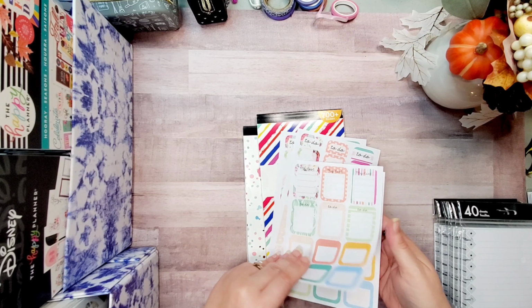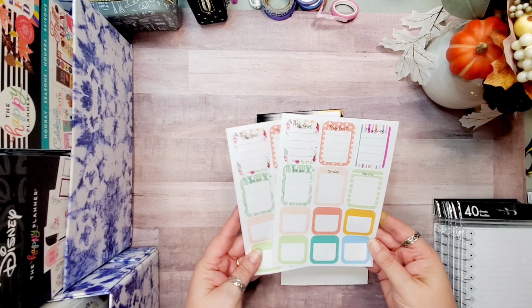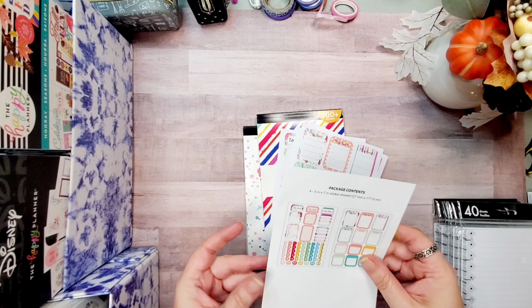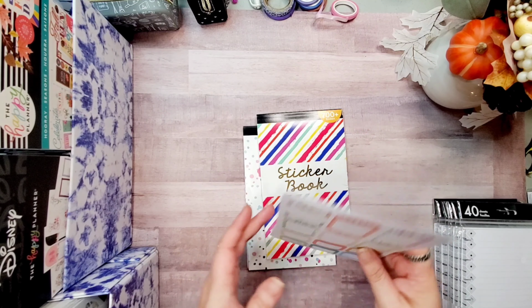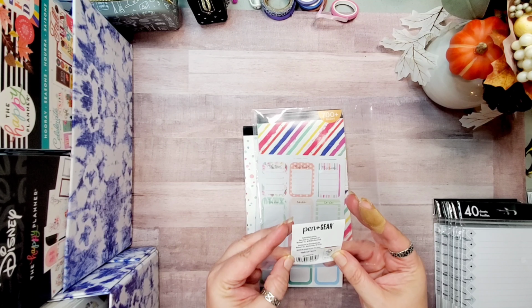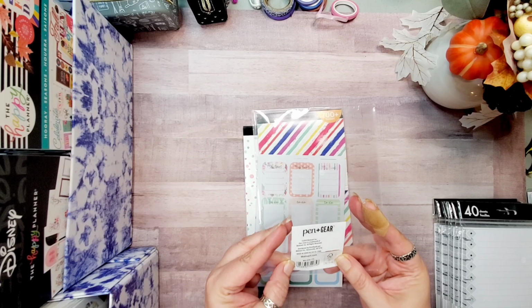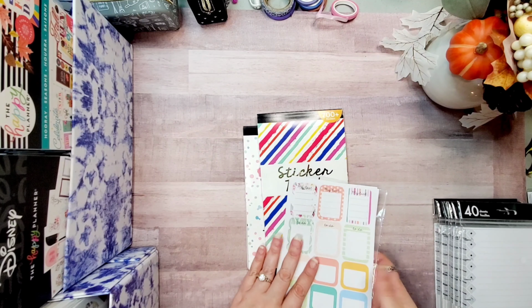And then there's these little bit better boxes. Cute. You know, it's just, it's cute. And then this is the outside packaging on the back. This one is called Pen Plus Gear, 2020 Walmart Inc. Pen Plus Gear is a trademark of Walmart Inc., all rights reserved. So Walmart is making stickers.